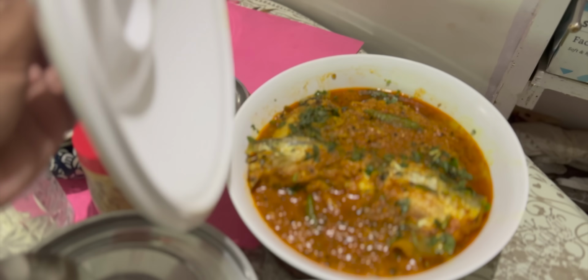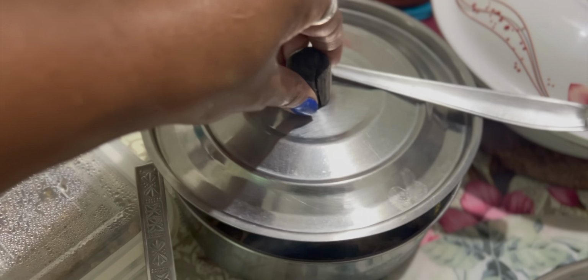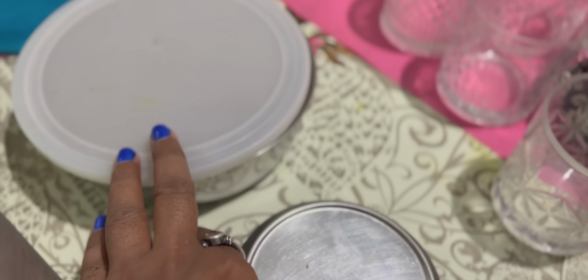Here's what was there for lunch. Papda jhal, laud diye, muri ghonto and potoler rosha. Typical Bengali menu.